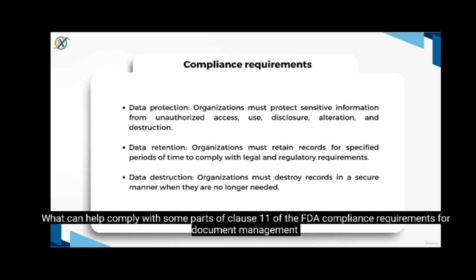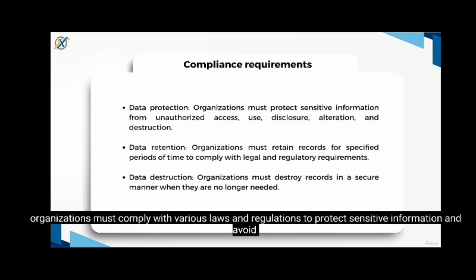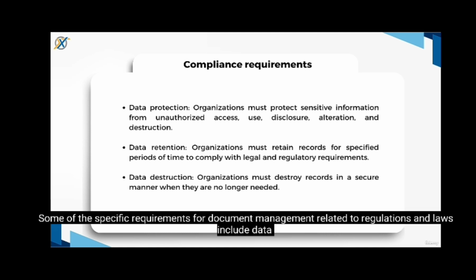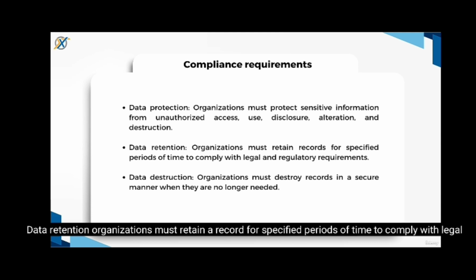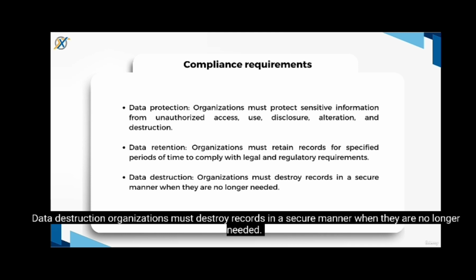Compliance requirements for document management. Organizations must comply with various laws and regulations to protect sensitive information and avoid legal and financial consequences. Some of the specific requirements for document management related to regulations and laws include data protection. Organizations must protect sensitive information from unauthorized access, use, disclosure, alteration, and destruction. Data retention. Organizations must retain records for specified periods of time to comply with legal and regulatory requirements. Data destruction. Organizations must destroy records in a secure manner when they are no longer needed.